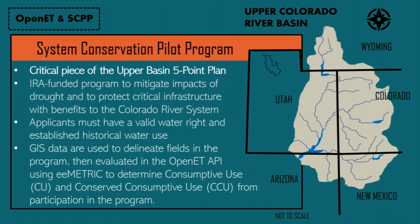And the upper basin responded to the Commissioner's call with a 5-point plan. Part of that was to do BIL deployment and to really amp their water conservation for the M&I sector, the kinds of things that Las Vegas has been doing for a while. We're going to start working on some of those similar tools. We're also going to institute a system conservation pilot program. It's kind of funny because this is a program that we've done before from 2015 to 2018, but we reinitiated it.